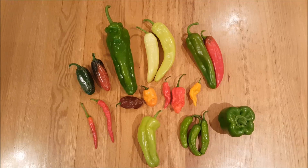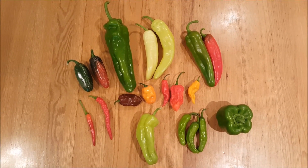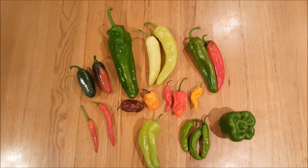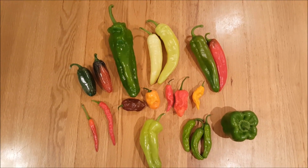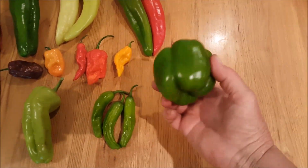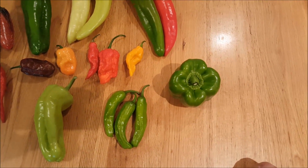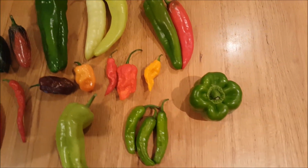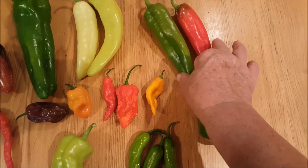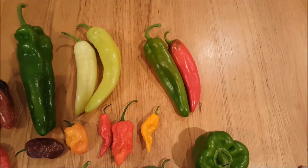Well, here's a little display of some of the different kinds, not every single different kind of pepper that I'm growing out in our garden. And I just thought I'd show you some picked. This is your typical bell pepper. Again, it's only about half as big as it really should be. These two peppers are the Anaheims. This is the green one. If you leave them on the plant long enough, they turn red like that.